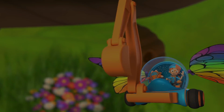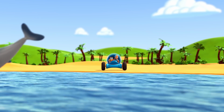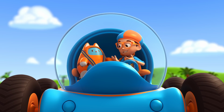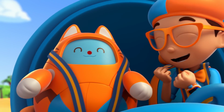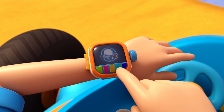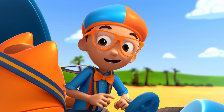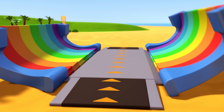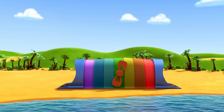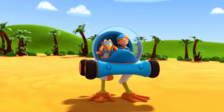Woo-hoo-hoo. Yeah. I love being at the beach. Whoa, a flying fish. I wonder, what's underneath the ocean? Good idea, Tabs. We can go into the ocean and find out. I'll need duck feet and a propeller. Duck feet, propeller, confirmed. Activate Blippi Station. The Blippi Mobile is ready for adventure.